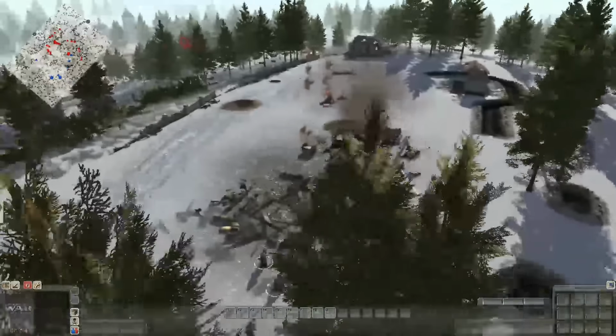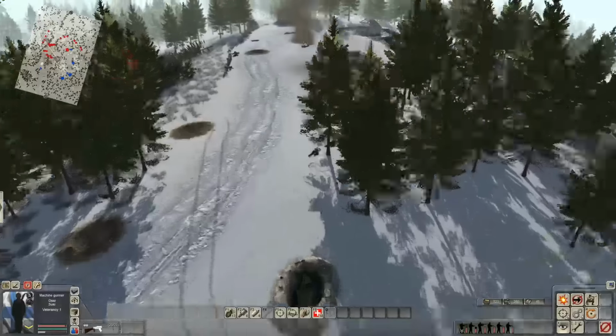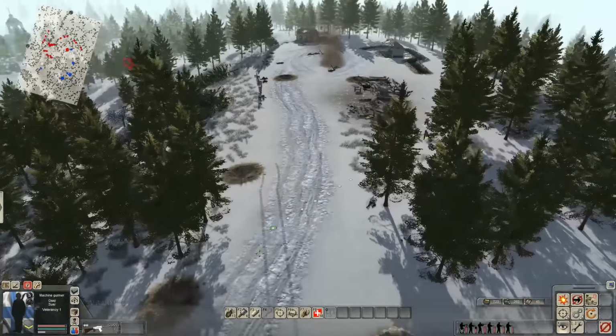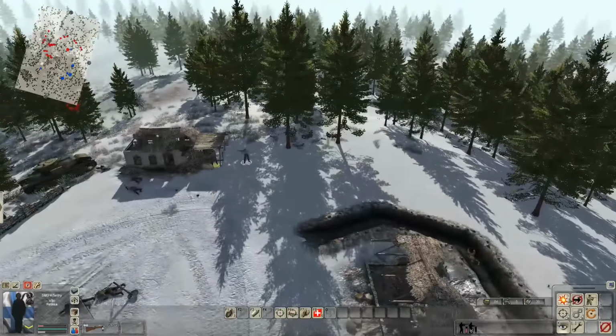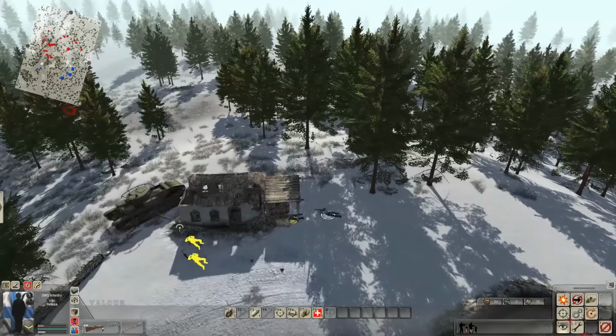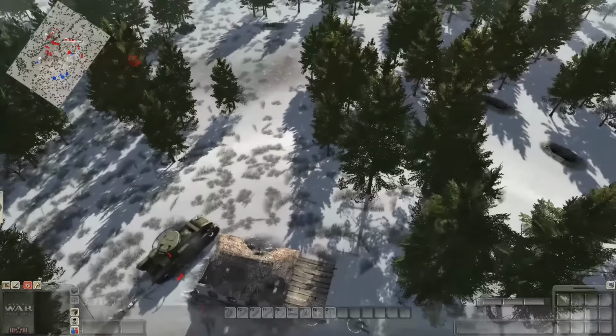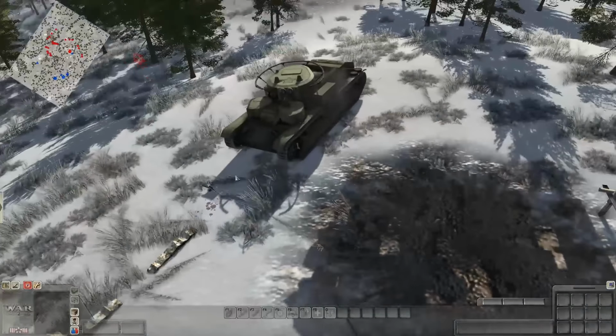Oh my god! You guys, oh. What's in there? Run! Who's still alive around here? You guys still alive? Good. So there's a body. Wait a second. There's no body. Is that the anti-tank grenade? Oh my god! It's right there on the ground.